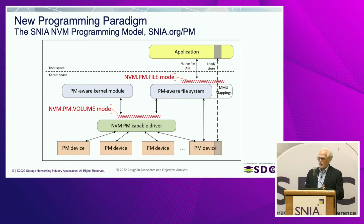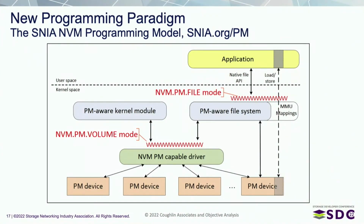So the new programming paradigm is related to SNIA's own NVM programming model, which actually started before the announcement of 3D XPoint, but 3D XPoint in the emergence of a commercial persistent memory did an awful lot, I think, to stimulate that effort. So this model characterized various types of access to persistent memory, that is a non-volatile memory, including a persistent memory-aware kernel, a persistent memory-aware file system, and ultimately direct access to persistent memory from a file system or directly from an application.